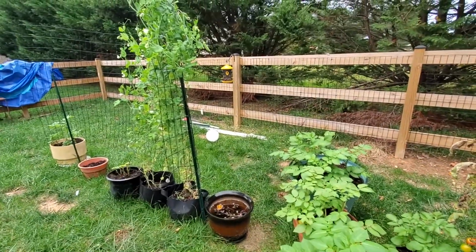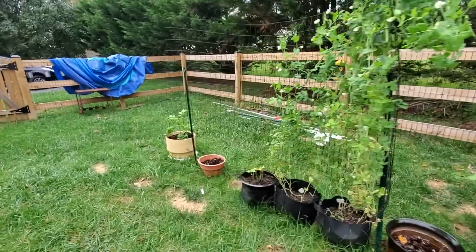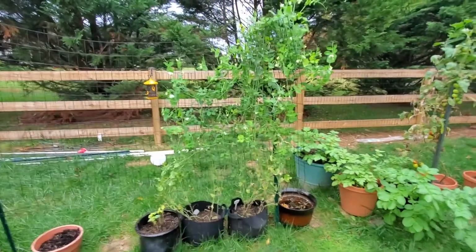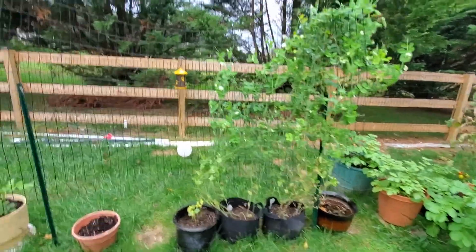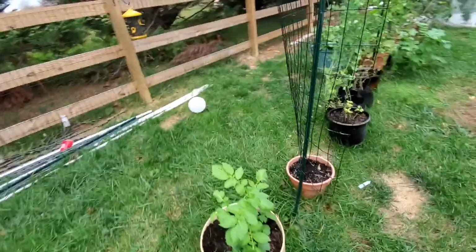Like where we live, if you look on the Weather Channel app, it'll say it's 56 degrees outside, but I have multiple digital thermometers, and they all will usually be about 5 degrees cooler than that. So we have to be careful with when they're calling for frost and whatnot because of that.